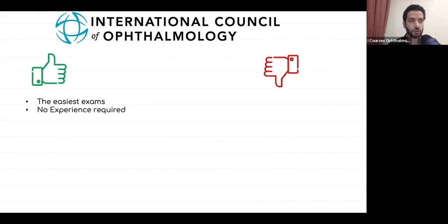You just present your postgraduate medical qualification, and you can immediately start with the visual sciences or basic sciences and optics. The nice thing about the ICO exam is that you have regular examination dates, meaning that they can be done twice yearly, in April and in October. So whenever you miss a date, you can take the next date.